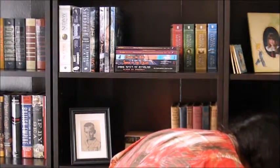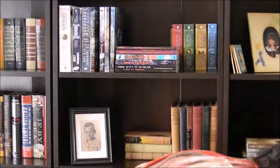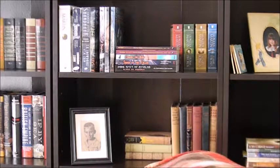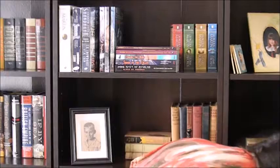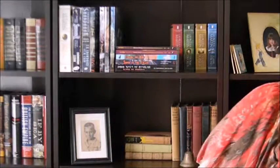There are two Reader's Digest books. This won't go back in its place. What the hell? There are 8 Digest books on this bookshelf. Can you even see me? I'm going to do 4 and 4, just because I want to.